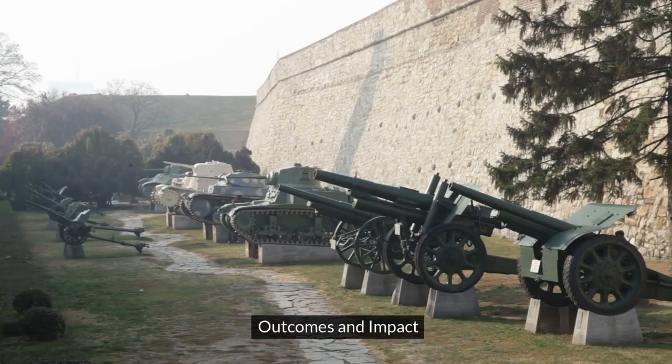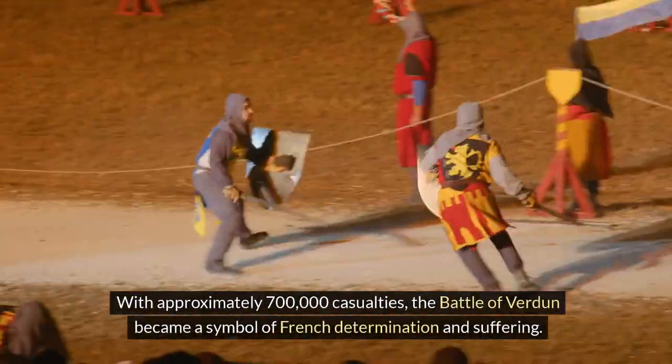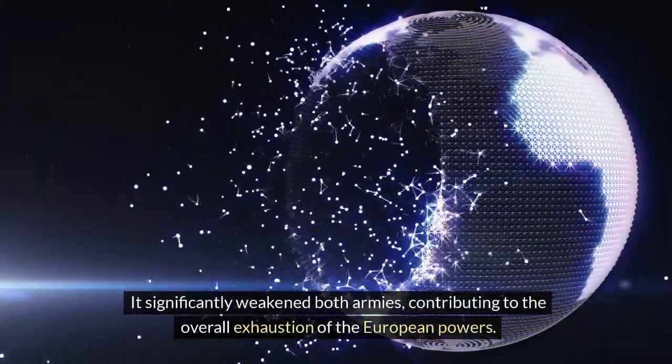Outcomes and impact. With approximately 700,000 casualties, the Battle of Verdun became a symbol of French determination and suffering. It significantly weakened both armies, contributing to the overall exhaustion of the European powers.